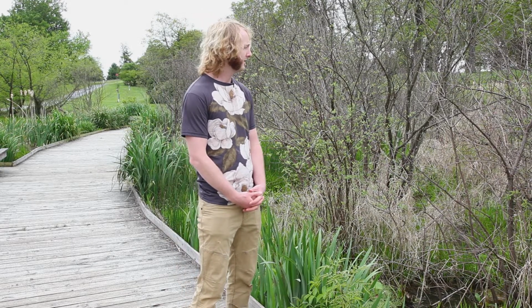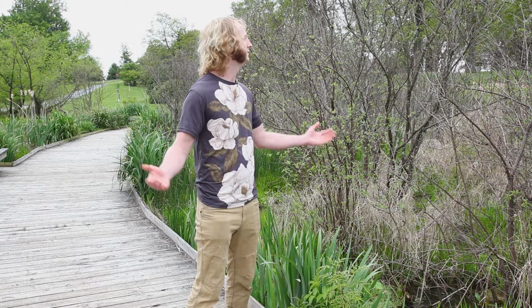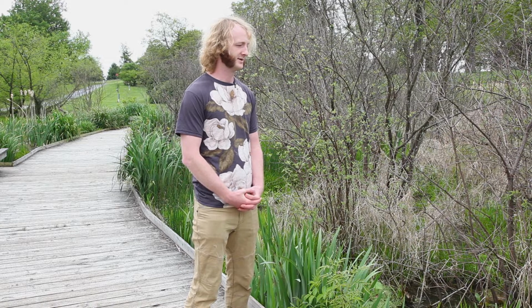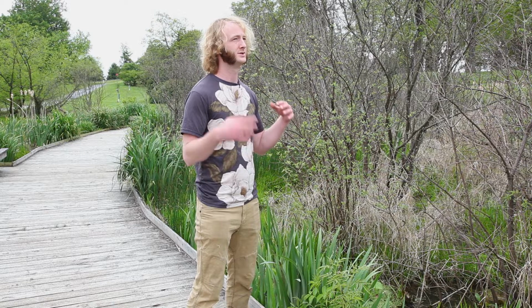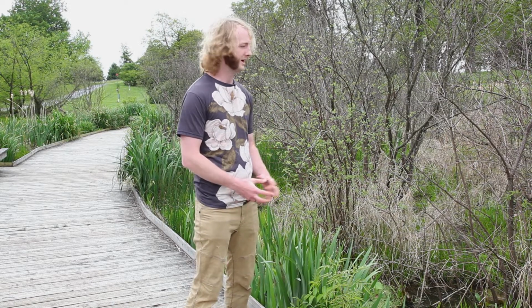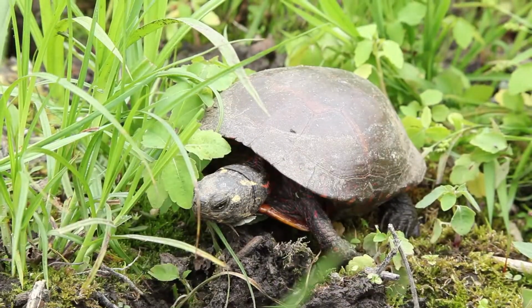But other than that, the wetland is a really favorite place for bird watchers as well. A lot of birds require wet habitat. Even if you just listen around us here, you'll hear a lot of different birds. It's really nice to come and see hawks, herons, red-winged blackbirds. We have a nice patch of purple martins that come in every year. A lot of really interesting birds down here, as well as turtles and amphibians, obviously.